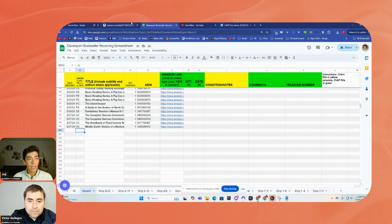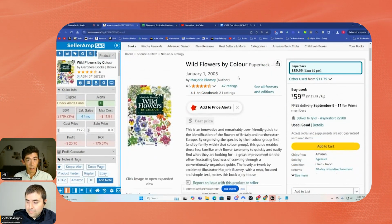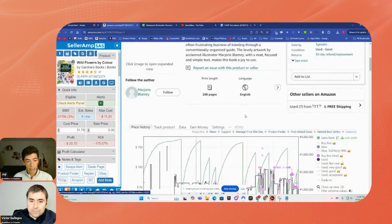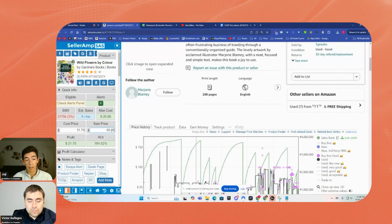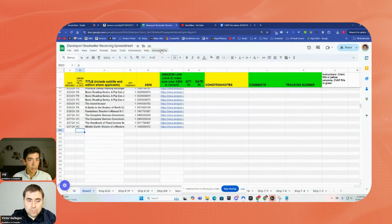Now, in the previous video, we mentioned that we found this book here, Wildflowers by Color, on BookMine. We said that we would buy it at $11.79, and we think there's a very high likelihood of selling it for $49.99, but very likely that we would sell it between $40 and $50 probably. So what I would need to do is tell Shanna, tell Central Virginia Prep, that they should be receiving this book.